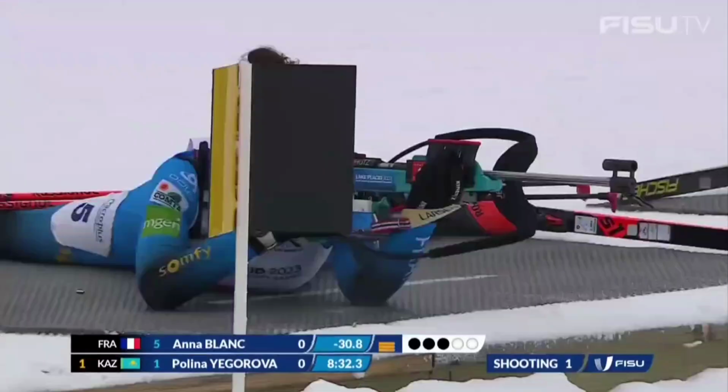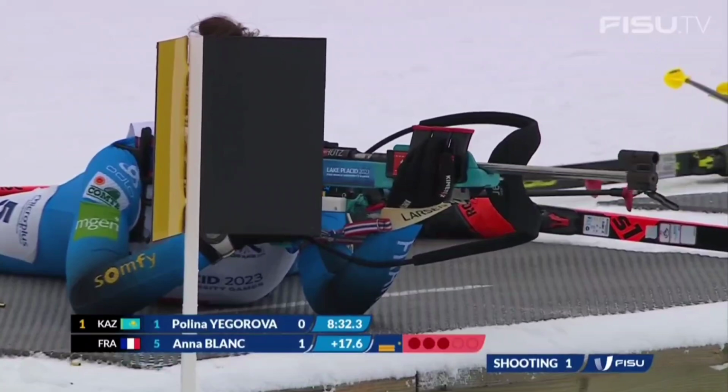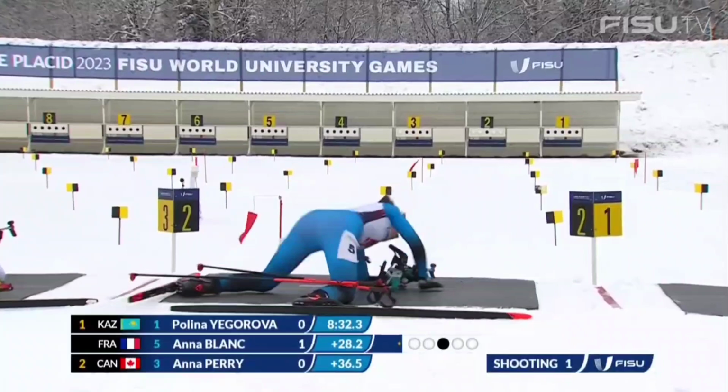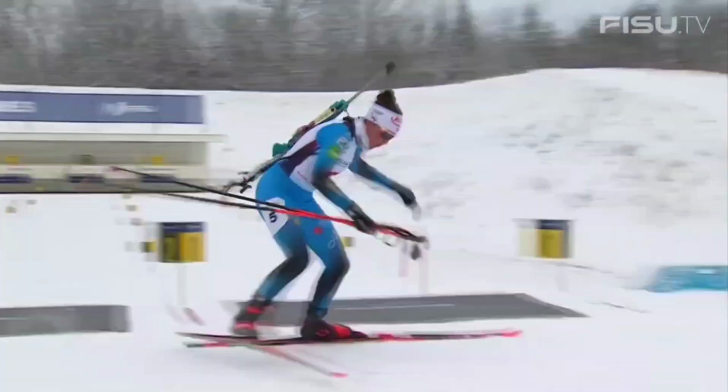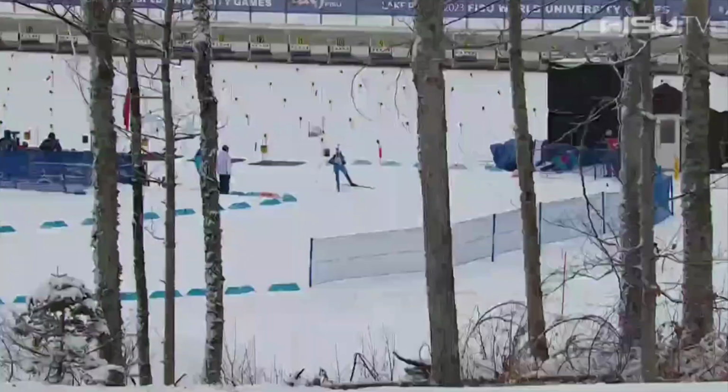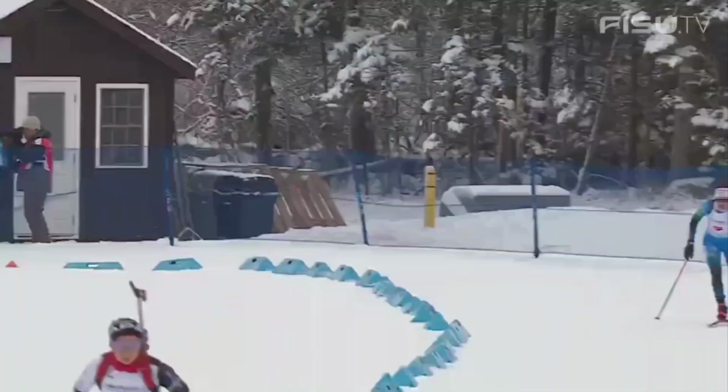As Anna Blanc takes her shots, the inner bit of the target is what she's aiming at. It's the size of a golf ball. So although she's prone and in a better shooting position, they're shooting at a much smaller target, and a miss there for Anna Blanc.